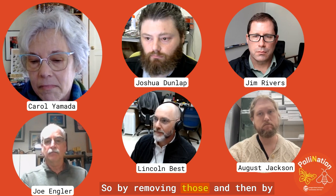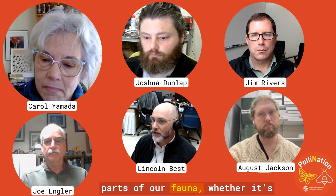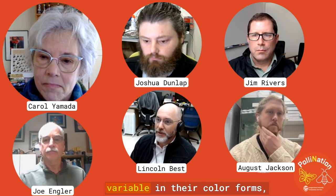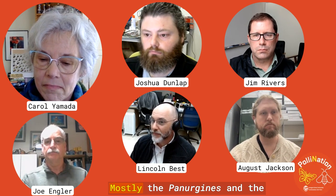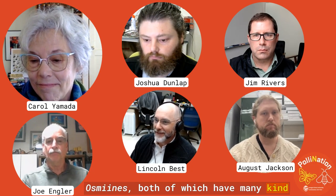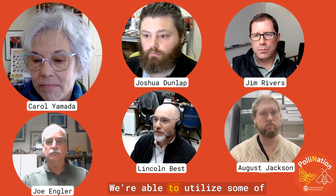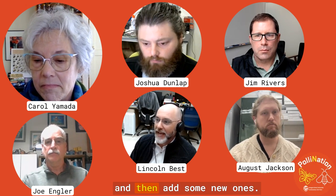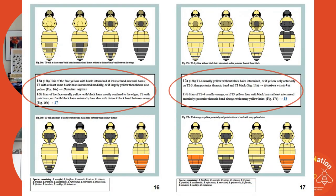So by removing those, and then by focusing in on the most difficult parts of our fauna, whether it's bumblebee species, especially the males, which are quite a bit more variable in their color forms, or those more difficult genera, mostly the panurgines and the osmiines, both of which have many little black individuals or genera, we're able to utilize some of the old key architectures that separate these basic characters and then add some new ones. The other thing we tried to limit as much as possible are conditional statements.